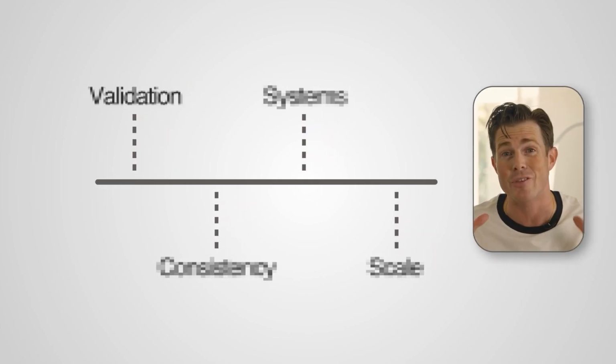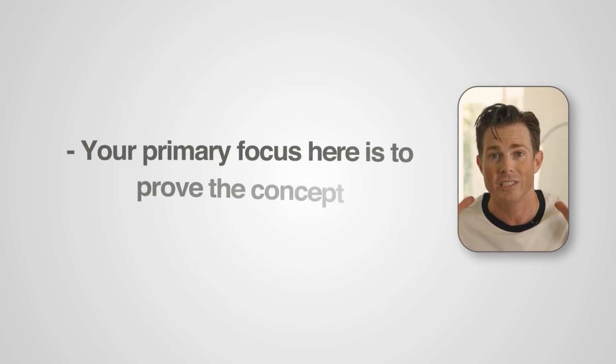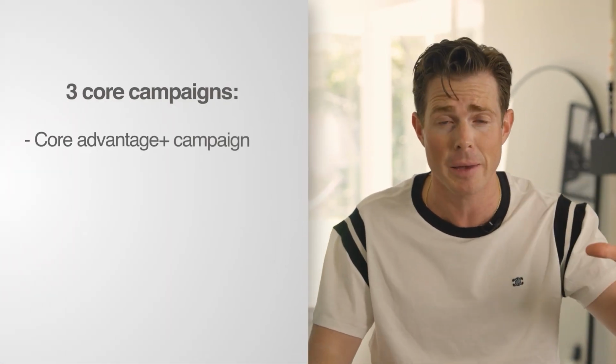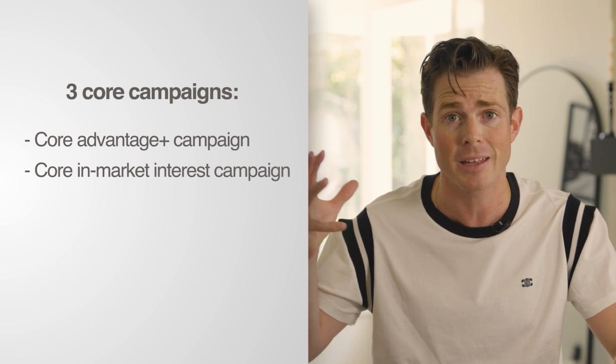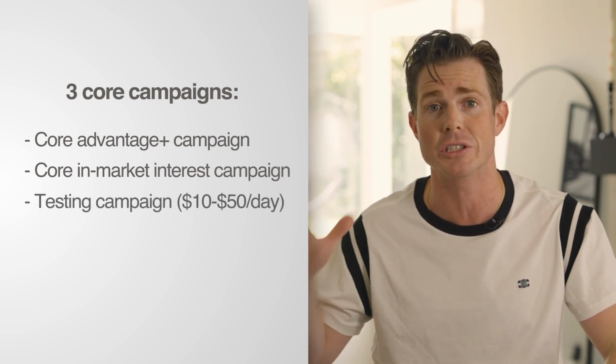The first phase is the validation phase, $0 to 100K. Your primary focus here is simple. Prove the concept. This isn't about going viral or building complex funnels. This is about getting as profitable as possible with a basic setup. And here's what you need to build in this phase. You're going to want 3 core campaigns: your core Advantage Plus campaign, your core in-market interest campaign, and a testing campaign to isolate creative tests at $10 to $50 a day per test.